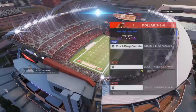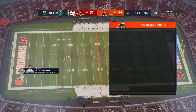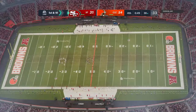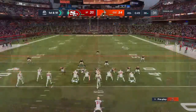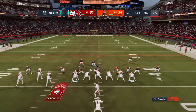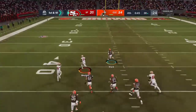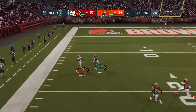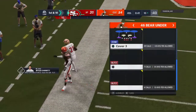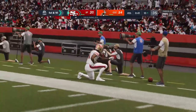Now the Browns signal for the second of their timeouts as they get the stoppage with just under 50 seconds remaining in the fourth. So here's a 1st and 10 at the 38. Garoppolo going to give to Mostert. Room here to run, and finally out of bounds down near the 10-yard line. A big pickup there, and without question, that should be more than enough to wrap this one up.